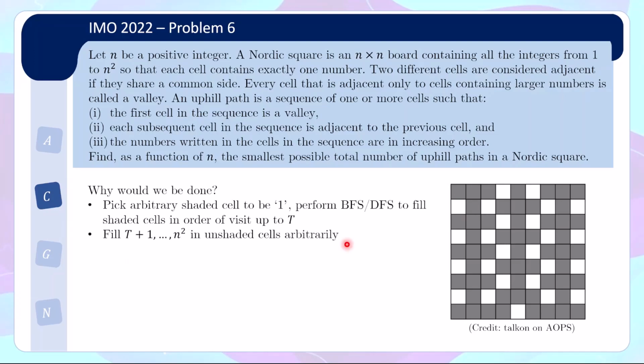Why would we be done once we have this shading pattern? Well, we are going to pick an arbitrary shaded cell and fill in 1. Then we expand outwards from that shaded cell to fill up the rest of the shaded cells in order of visit up to T. For example, if I put 1 here, then I can put 2 here, 3 here, 4 here, and 5 here. Then I continue to expand outwards: 6 here, then 7, 8, 9, and so on. If you want to be fancy, you can say you are using breadth-first search or depth-first search to fill the shaded cells in order of visit, in the order 1, 2, 3, 4, 5, and so on.